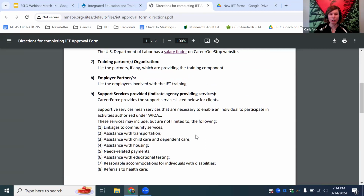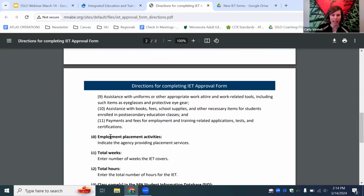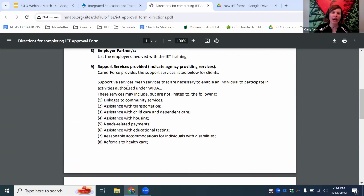Part of the application process is where you will list out partners. Question 9 is asking about support services, and question 10 is about employment placement activities and, you know, what agency, what person is helping people with employment. I wanted to take just a minute to talk about that. There's a really nice list here of wraparound services, things like transportation, childcare, housing, food resources, referrals to healthcare. These are all things that our students kind of desperately need and oftentimes need help and navigation around.